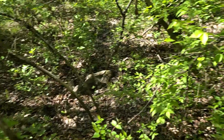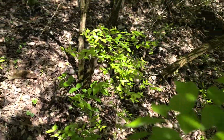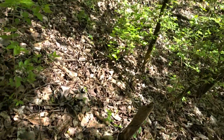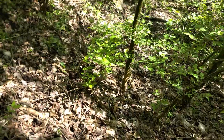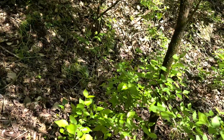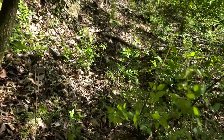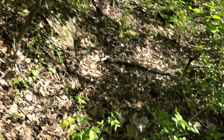Just a lot of up and down hills is what we're in here. And once you hit just the right angle and just the right amount of cover, you start to find them. Every set of woods is a little bit different, it seems like. But once you kind of figure out the patterns, it makes things a lot easier. Okay, let's move back over to these other ones that we passed up.